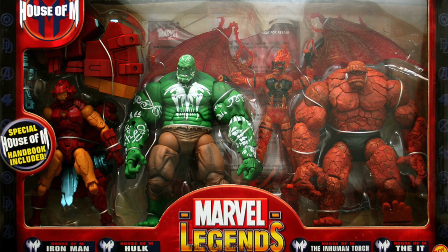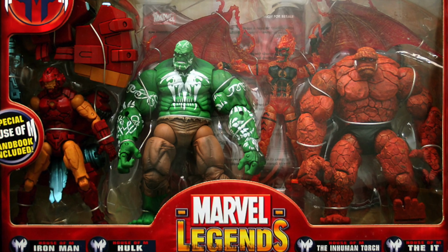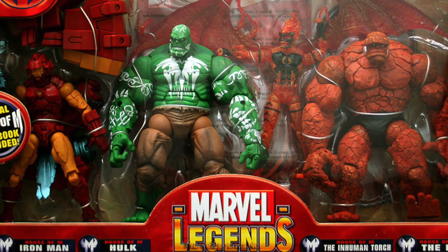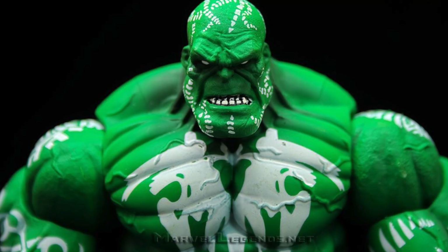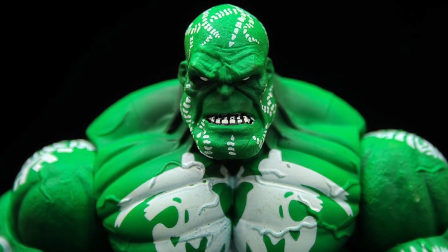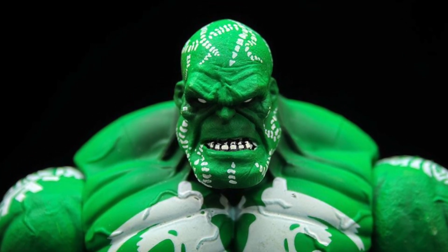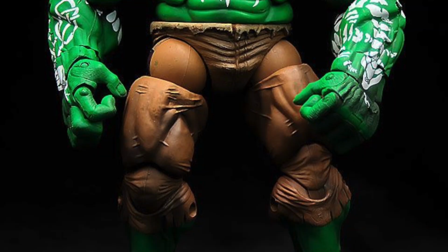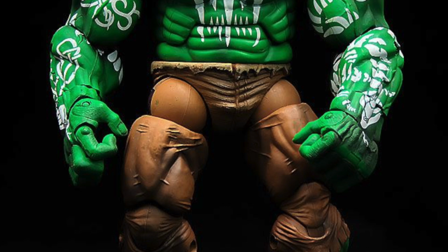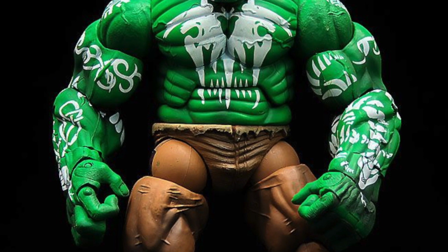Now we have one of the most unusual 4-pack sets that I think Toy Biz have done, and that is the House of M set. And it's so bizarre, but really cool. First of all, you have this House of M Hulk, and look, hands up, cards on the table, I haven't read House of M for years, whenever it came out in the early 2000s, and even then I only read the main stories and not the tie-ins, so I have no idea why some of these characters are looking like this. But take this Hulk, look at the sculpting on him.